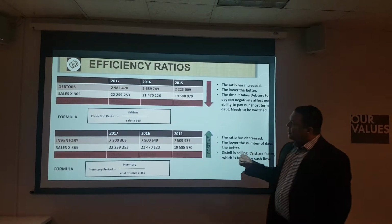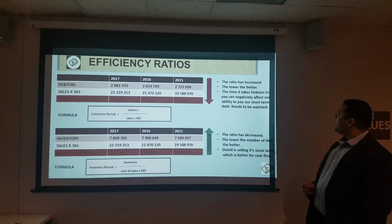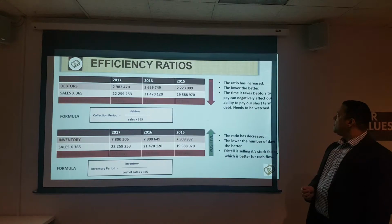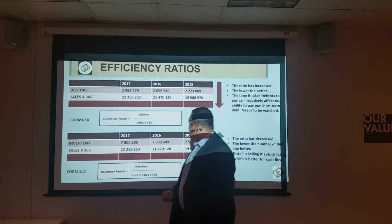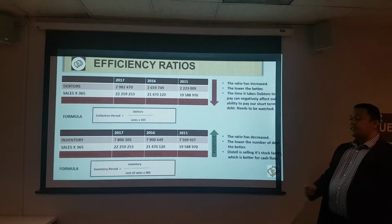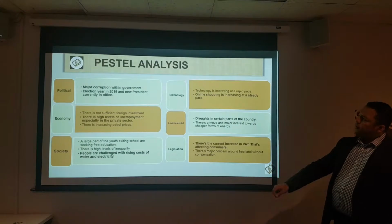And we're looking here at collection period. This ratio has increased. The lower the better. The time it takes for debtors to pay can negatively affect our ability to pay our short-term debt, and this needs to be watched. And then the next ratio, the final one that I've looked at here, is the inventory period. And this ratio has decreased. The lower the number of days, the better. Distell is selling its stock faster, which is better in terms of cash flow.